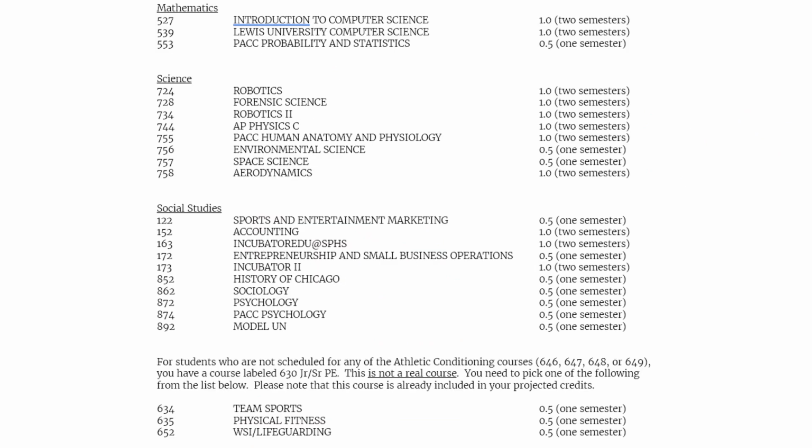Now we're looking at the mathematics courses that we offer as electives. All of you will have 1 full year of a mathematics course already existing in your schedule, but you're able to take more math if you wish to do so.